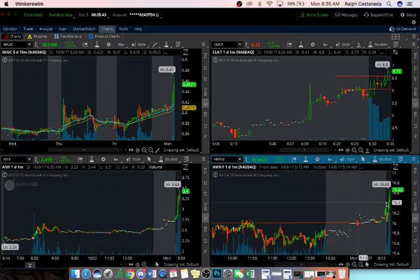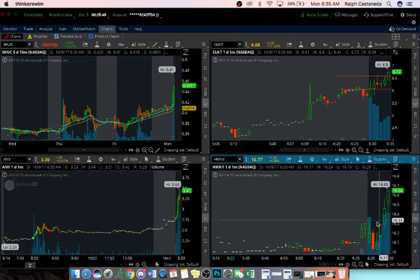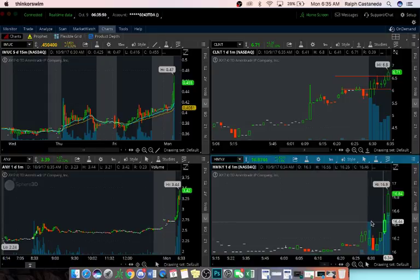But HMNY still keeps hitting high days. So for HMNY, I'd see if this could pull back down to the 16.50s and hold support at least there.